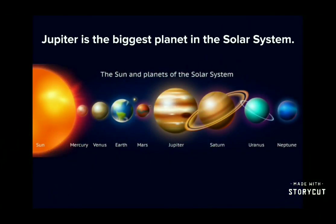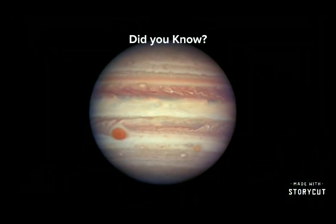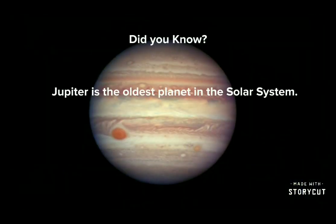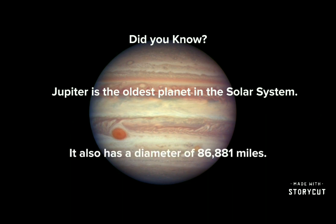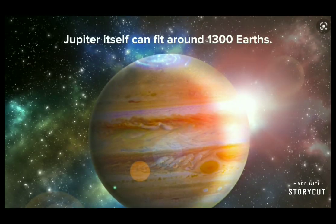Jupiter is the biggest planet in the solar system, and Jupiter is the 5th planet from the Sun. Did you know? Jupiter is the oldest planet in the solar system. It also has a diameter of 86,881 miles. Jupiter itself can fit around 1,300 Earths.